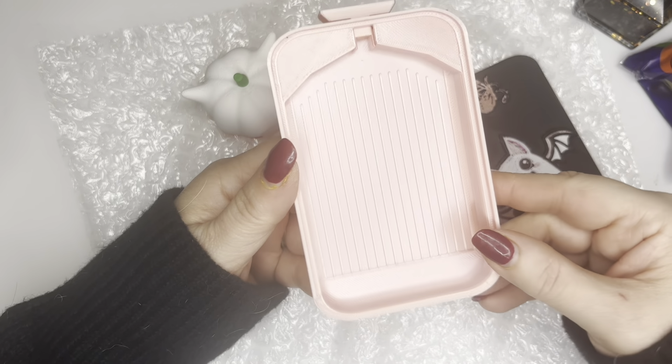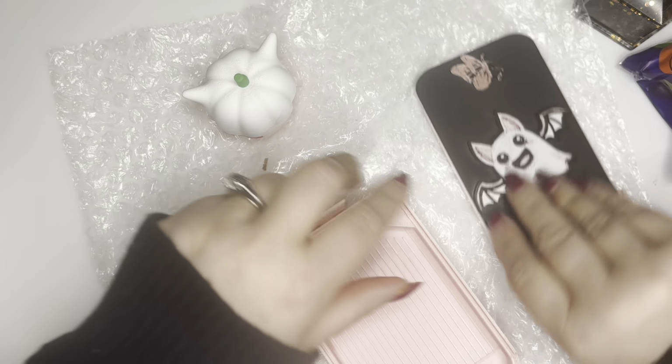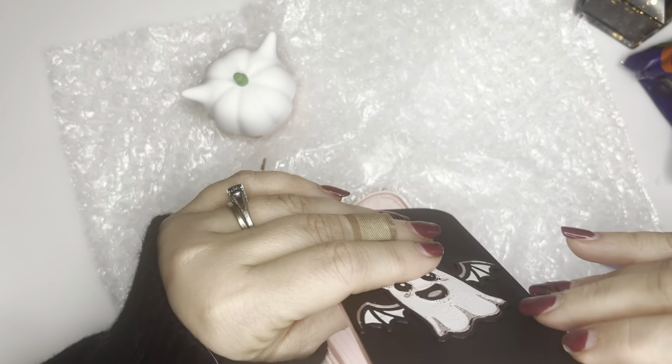Oh my God, that is beautiful. And uh-oh. Yeah, that's what I was afraid of. I broke this. All right, I'm going to have to message Nicole about that, because it would not open. But that is so stinking cute. So, so cute. And then a pink tray. That is so adorable. Oh, it's so, so cute.